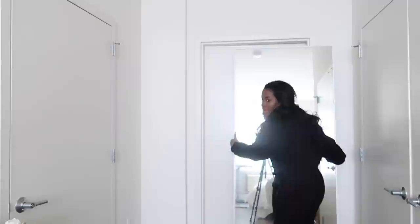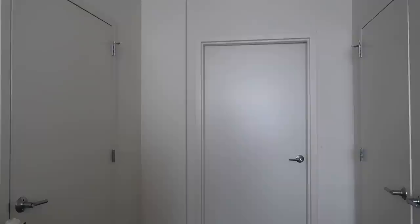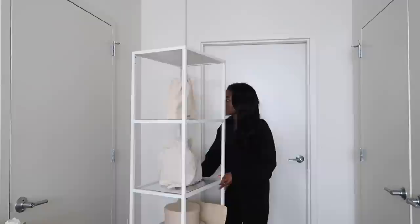All right, guys, I am back. Ooh, let me move this mirror. It's reflecting. Okay, so I'm done filming and I am now getting ready to head into the city. I have a dinner date and then we're gonna go watch a movie and do some shopping, that sort of thing. I am switching out my jewelry though.